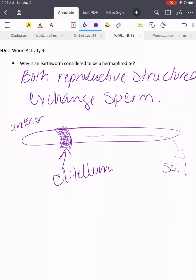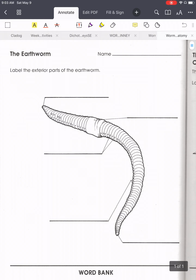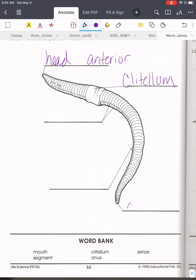I do want to show you the diagrams though, so let me hop over to my diagrams. Let's do the exterior anatomy first. I think the easiest way to tell the anterior from the posterior, or the head from the anus, is to look for the clitellum. Let's label. Here's the clitellum that makes the cocoon. This is the head. Remember, that's the anterior. This is the anus, and tail end, or the posterior.